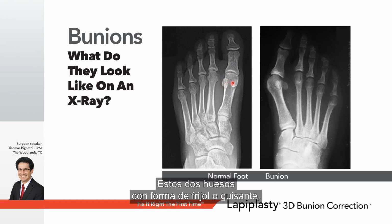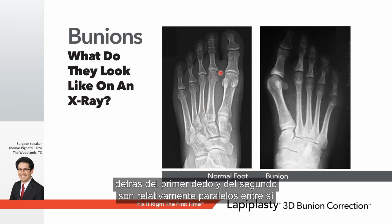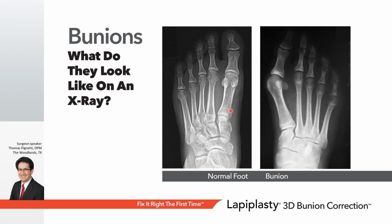Now, these two bean-shaped or pea-shaped bones, the sesamoid bones, are centered underneath this long bone. And you can see that the first toe and second toe are relatively parallel to one another, and the two long bones, the first metatarsal and the second metatarsal, behind the first and second toes, are relatively parallel, or at least close to one another.